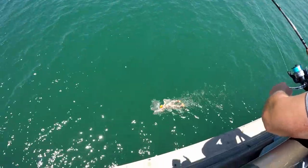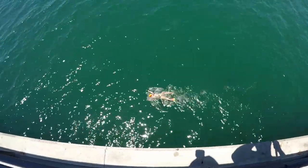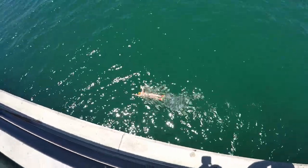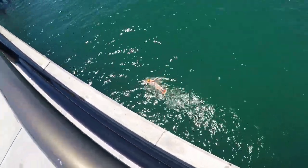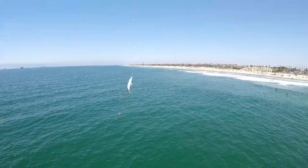Now's your chance, dude. Come on. There's a big one right there. Dude, get it, man. Oh, look at the flippers on that one. Look at the flippers on that fish. Damn, we'll pull that one up next time. You got a bigger one? That's a bigger one. That's a dean, baby.